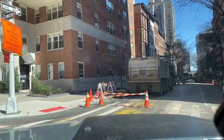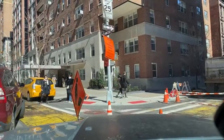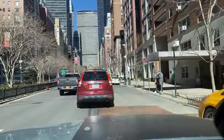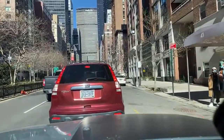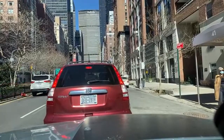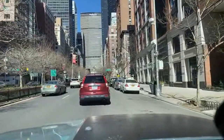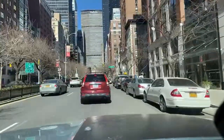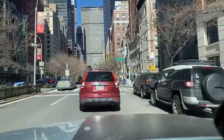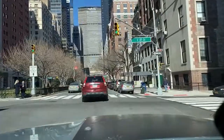There should be a sign that says no driving down. There should be a freaking sign that tells you can't go down 36. It's New York. But you see how nimble I was? Do you see how you just got to jump into it, guys? It's not for the faint of heart. But it just lets us go down Park Avenue.